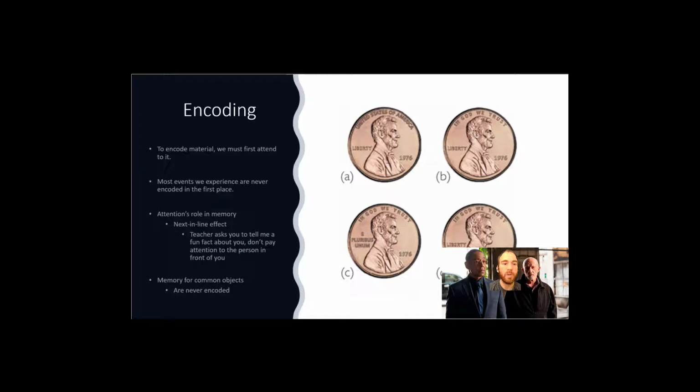Encoding. To encode material, we must first attend to it. Most events we experience are never encoded in the first place. Attention's role in memory. Next in line effect: the teacher asks you to tell me a fun fact about yourself, and you don't pay attention to the person in front of you. Memory for common objects is never encoded. So much of memory is never actually encoded.